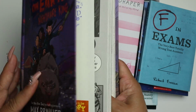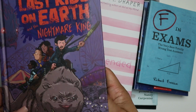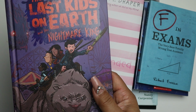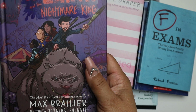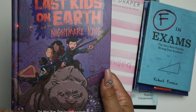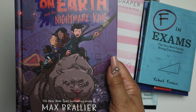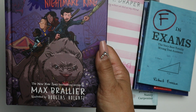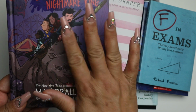So being that I'm a girl, I've never really read books about a boy. So I don't know, maybe this will be a good insight to the other gender. I noticed there's one girl there, so maybe I can pretend I'm that girl. And these are my closest friends. So we'll see. I'm going to put this aside.